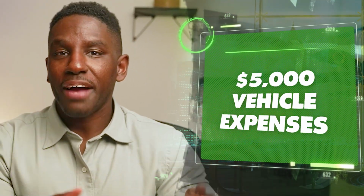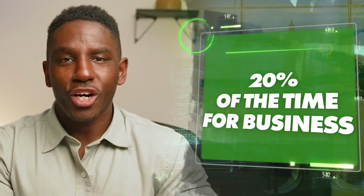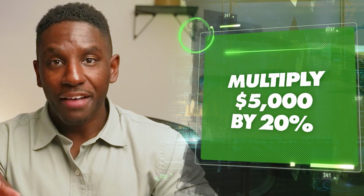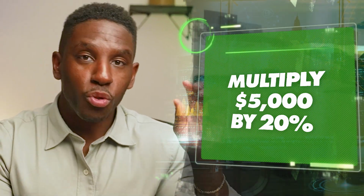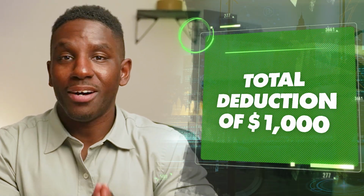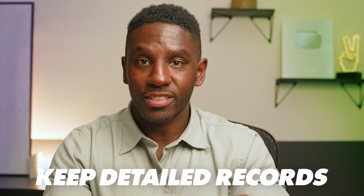So if you have $5,000 worth of business vehicle expenses and you use your car 20% of the time for business, you would multiply your $5,000 of expenses by the 20% used for business to get a total deduction of $1,000. But regardless of the method that you choose, you're going to want to keep detailed records. And I actually made a video that goes very deep into writing off your vehicle and basically tells you everything you need to know. So go ahead and watch it after this video.